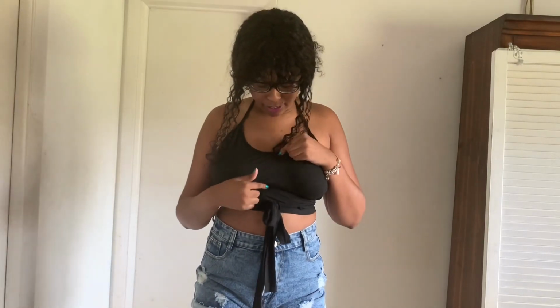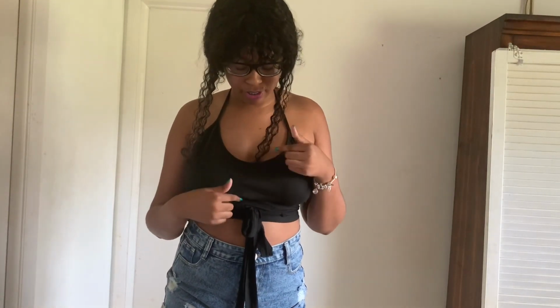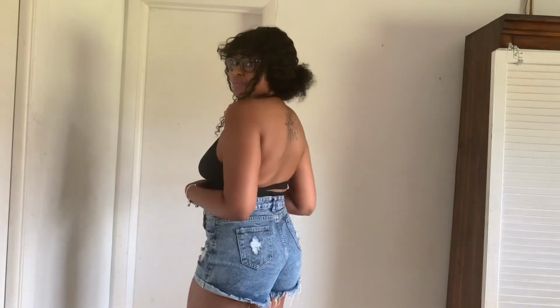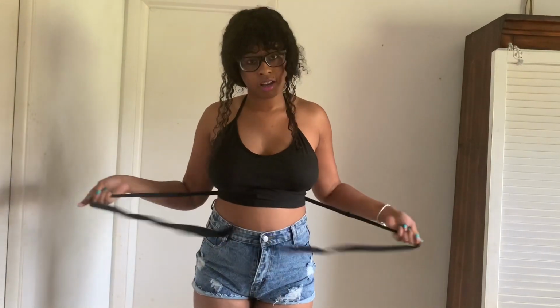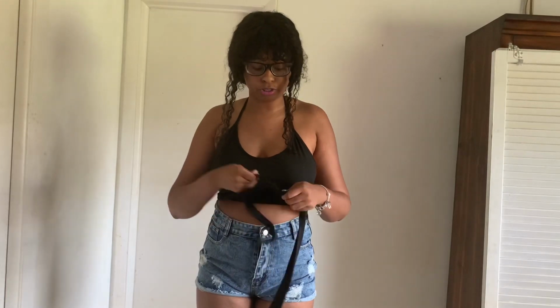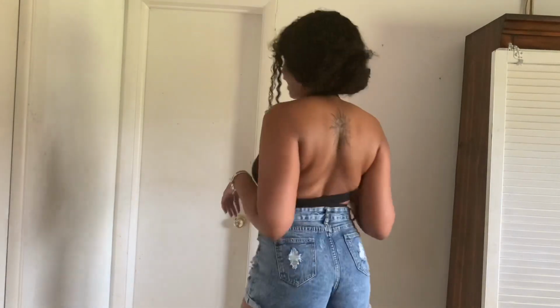The only thing I don't like is, I cannot see why they have the line in the middle that is normally on the side of a shirt. Like, I don't get that. But besides that, it's real cute. Long straps to tie it any way you want. I just chose to put it in the front. But yeah, real cute. And I get to show off my little tattoo in a bit.